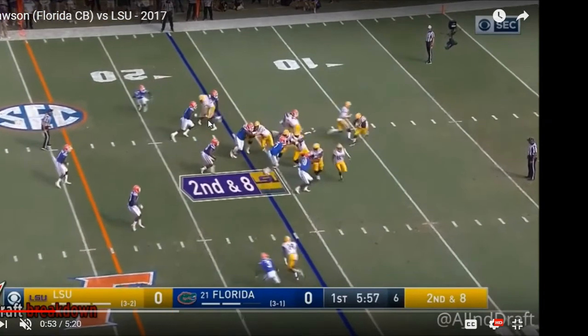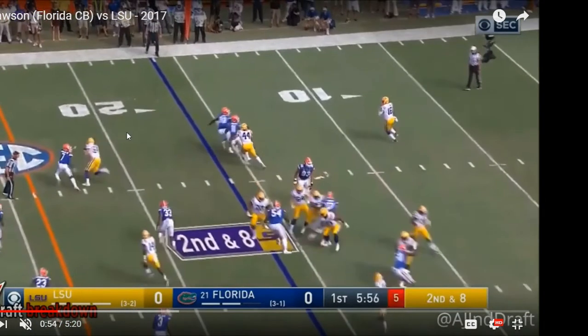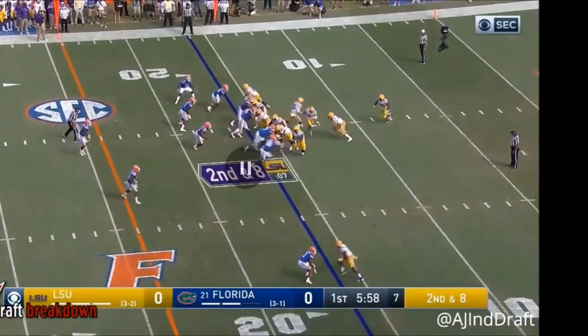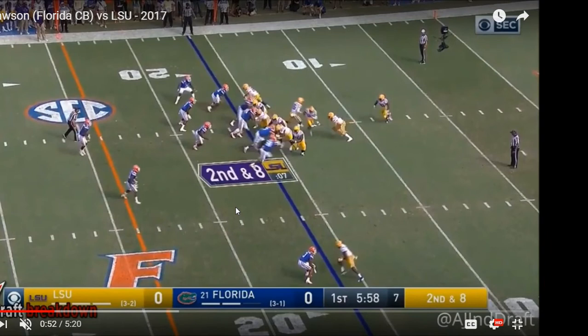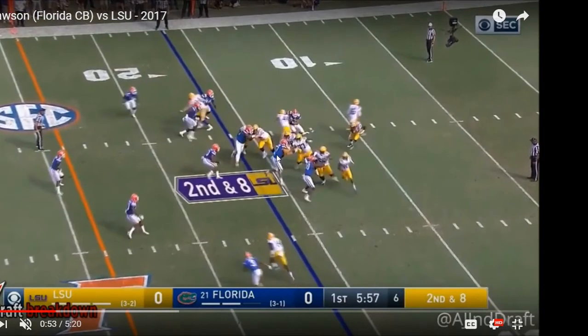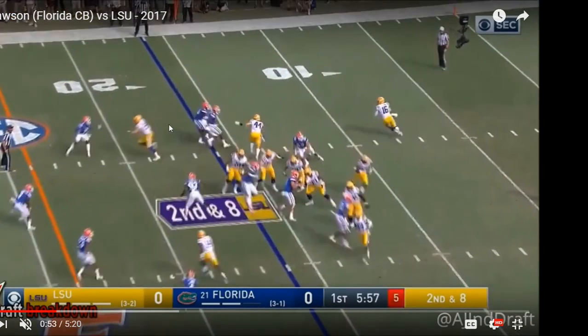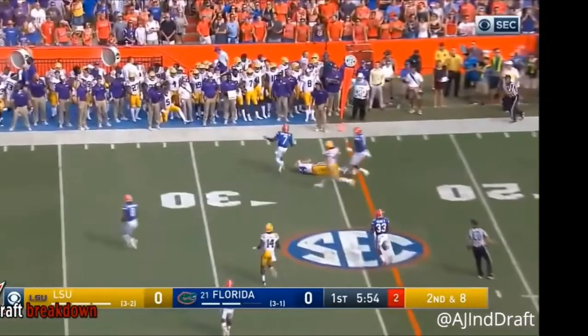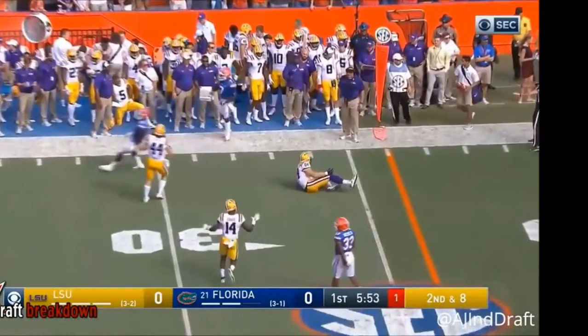Comes inside, becomes more of a nickel run stopper type. And beautiful, beautiful recognition. I really love where he's at from an intangible standpoint. Does a great job of recognizing route coverages, and seems to do really nice with his film work and recognizing plays. You're gonna see here now he recognizes that that's not a handoff and that that's a pass here immediately. As a result, he immediately takes this receiver. 84 forces a bad throw from Atling, I believe.